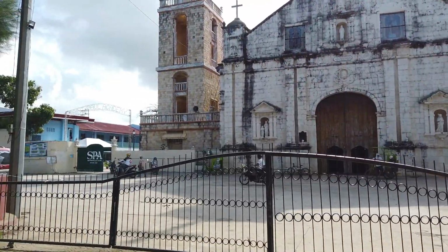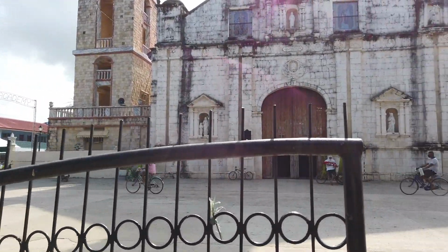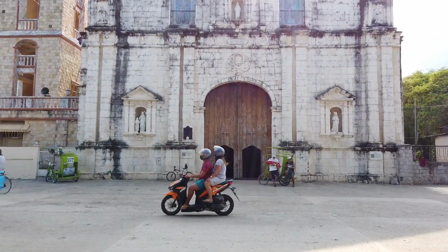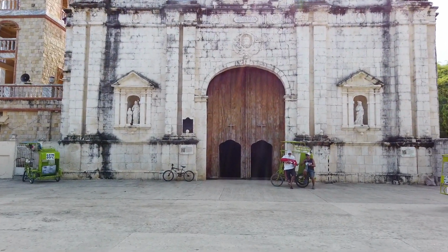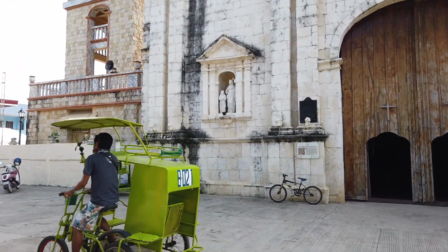That's St. Paul Academy. So this is the famous Church of St. Paul and Peter. Now I'll go inside the church.